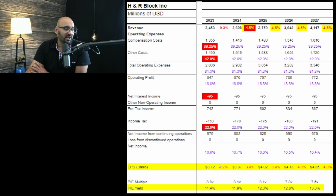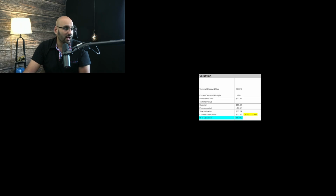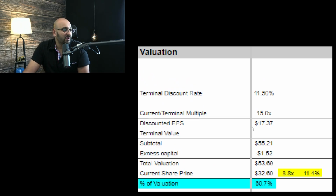But ultimately, $3.72 versus $4, it really just is, in my opinion, ultimately a $4 stock. Some years you're under it, in the early years you're under it, in the later years you're over it, but ultimately it's just a $4 stock that grows at the rate of inflation, or that's what I expect. And so really it's an 11.4% equity yielding company, and you'll see that in the valuation as well, because I put the same calculation right there. But you can see I'm valuing it around $53 per share. Maybe when I change that valuation, it might go to like $50 per share, but ultimately you'll be somewhere in the 60% of its intrinsic value.